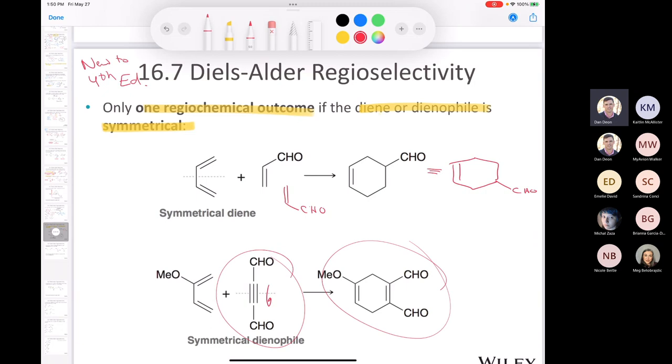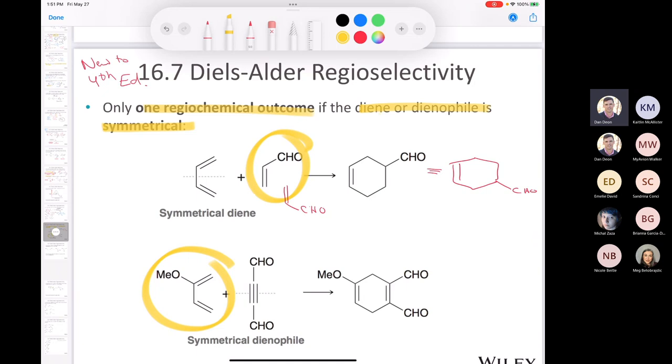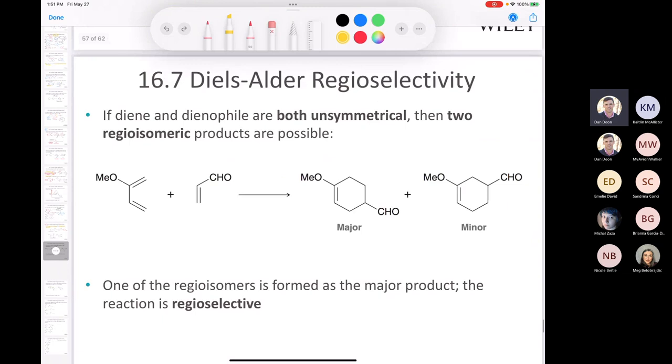Okay, well, that's fine. However, what if you have an unsymmetrical diene and an unsymmetrical dienophile? Right? What if you were to try to react this with this? Then you could orient the aldehyde in one of two ways and you could end up with two different regioisomers. Well, is there a major? Is there a minor? The answer is yes. Let's take a look. It says if you take an unsymmetrical diene and dienophile, then you can get two regioisomers.